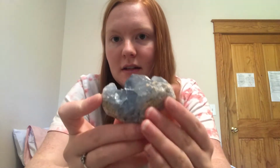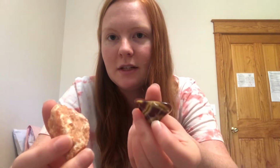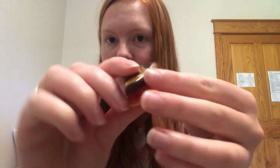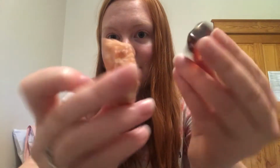This is also one of my favorites. I have this celestite geode that you saw before. I believe these two are both carnelian, even though they look completely different. So this one is just orange and like rock looking, you know. And then this one is kind of weird. It has a layering of oranges and then this cool stripy design on the top. So I'm pretty sure those are both carnelian, but if not, if one of them's different, please let me know.